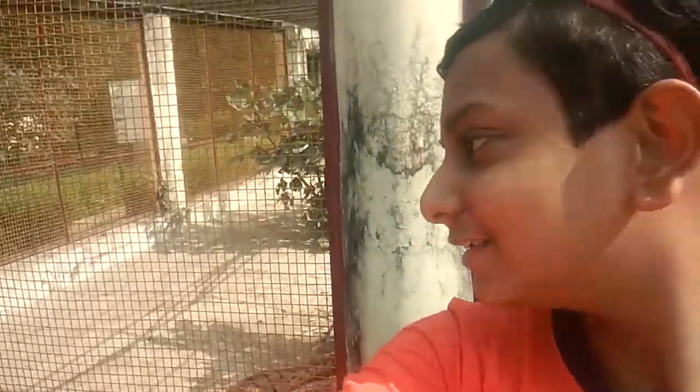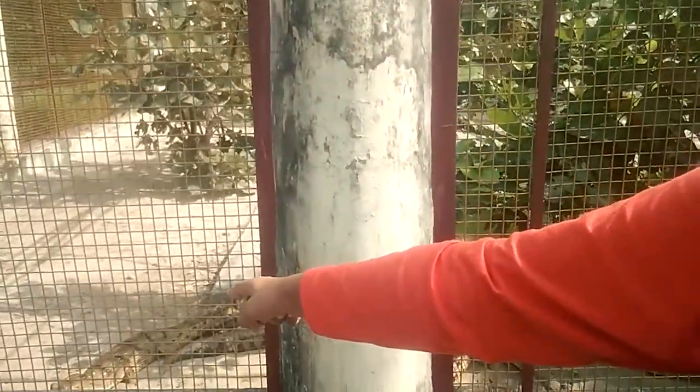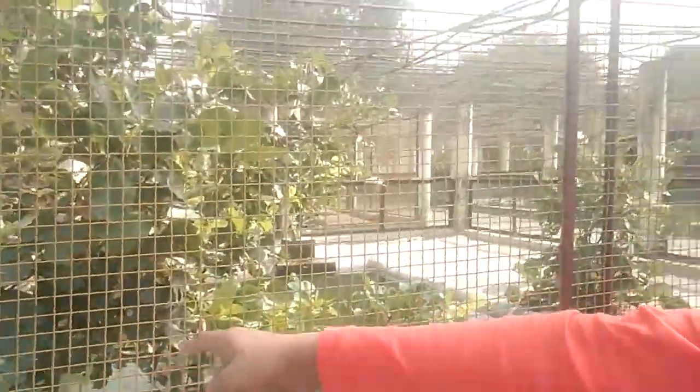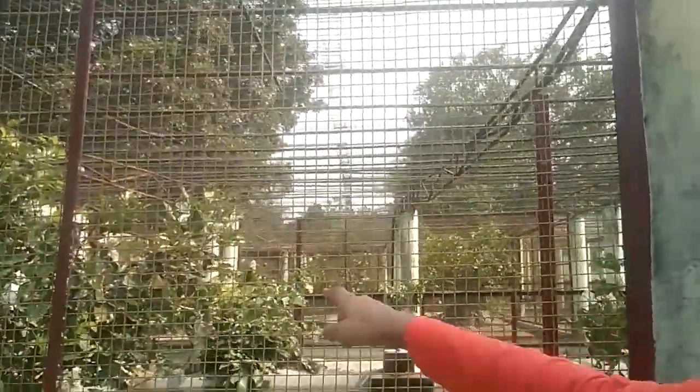Guys, look at that. Alligators. Look at that. There are a lot of alligators over there. Look at that. And one is over there. And there are so many alligators. Oh, look over there. Nice. That's good.